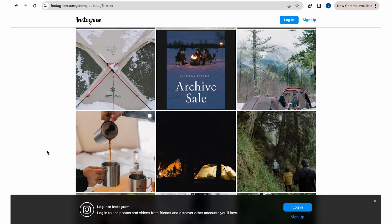And I think that as we've discussed experiences, there's a possibility that you could be a little bit cynical and think that showing experiences is just creating an aspirational image that's not really achievable and using that to get people to buy. But I really don't feel like that's what's happening here, especially with Snow Peak.